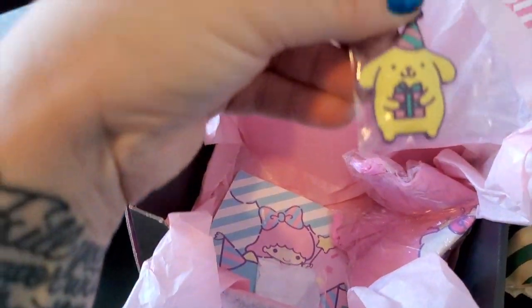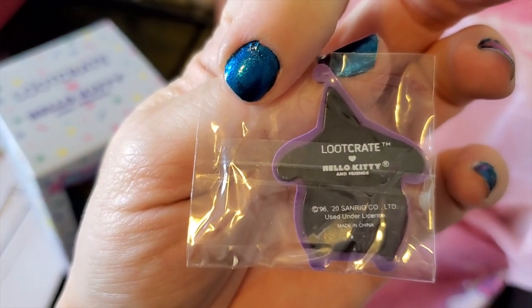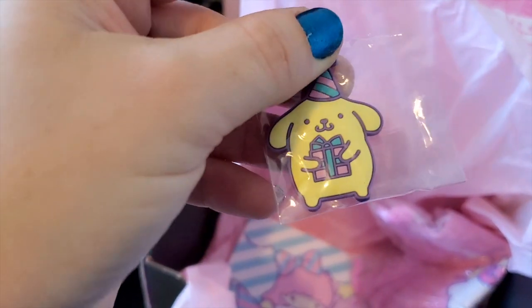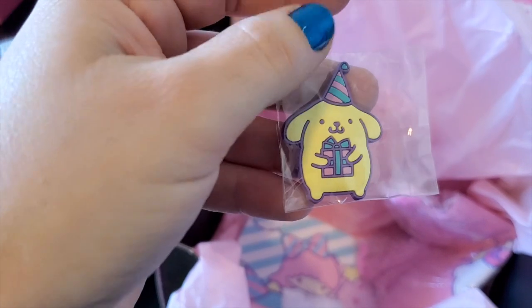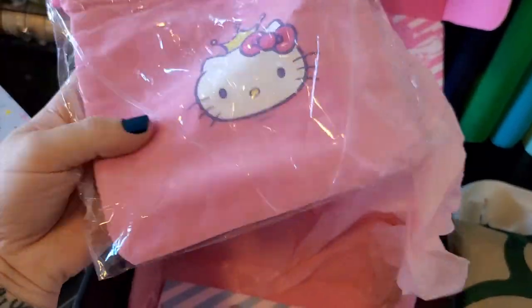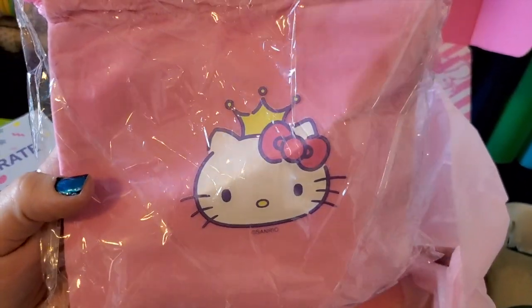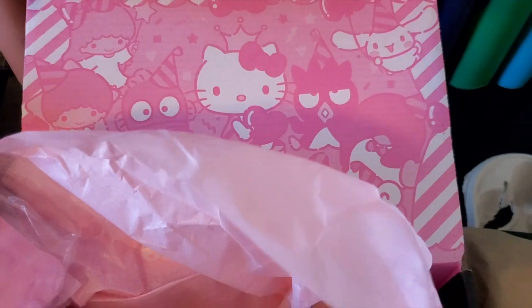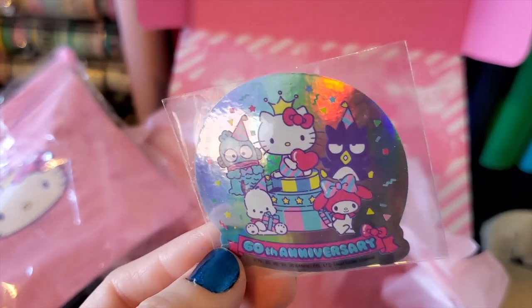So here we have a little, is this a magnet, I guess? This is a little pom-pom purin magnet with a little celebratory hat and present. And then this is like a little bag, I guess. It looks like maybe a little bag with Hello Kitty and a little Queen's hat on. And then we also have a sticker, a holographic sticker.